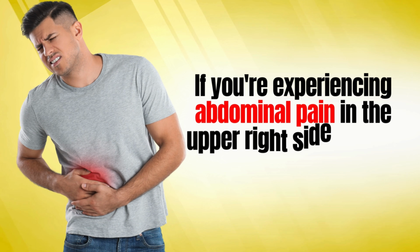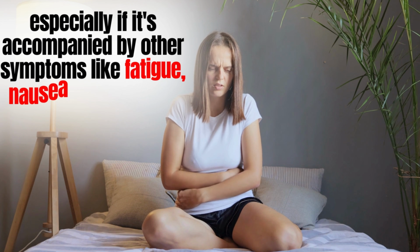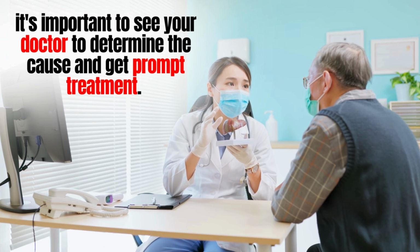If you're experiencing abdominal pain in the upper right side of your abdomen, especially if it's accompanied by other symptoms like fatigue, nausea, or jaundice, it's important to see your doctor to determine the cause and get prompt treatment.